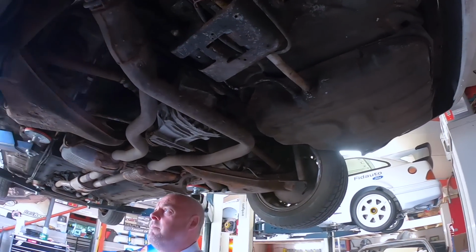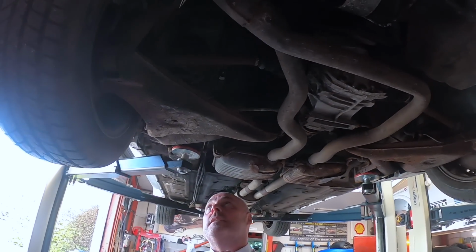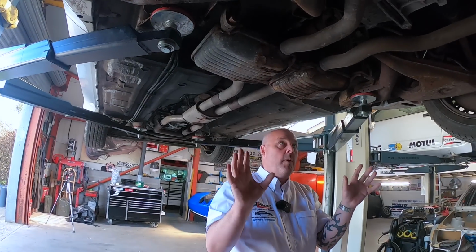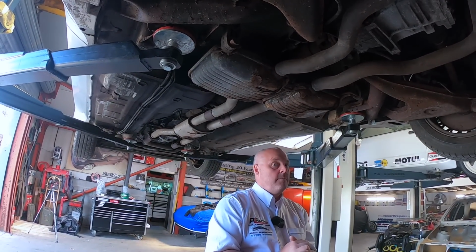We're not going to change everything just for the sake of it. I know, but that's the thing, isn't it? How far do you go? Well, I would estimate the minimum required to get it on the road and safe, probably about £7,000. You reckon that'd be what it'll cost?